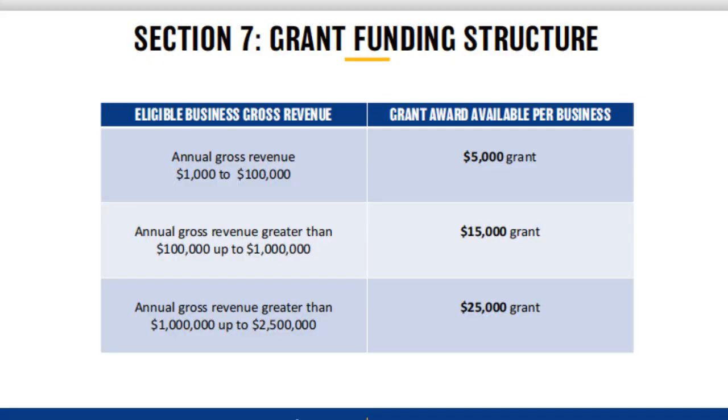Now, the grant amount is based on your revenue that has been declared in your most recent tax return. If your business took in between $1,000 and $100,000 in your 2019 tax return, then you would be eligible for a grant of $5,000. If you took in over $100,000 up to $1 million, you would be eligible for a grant the size of $15,000. And if you were in that last bracket above $1 million up to $2.5 million, then you would be eligible for a grant in the size of $25,000. So what documents are you going to need for your application?